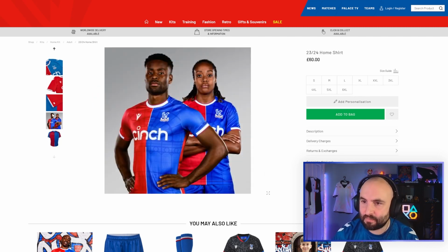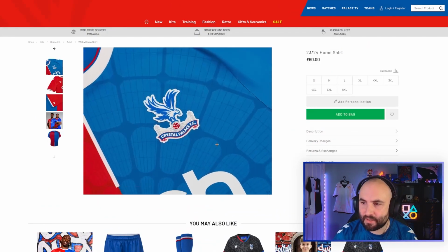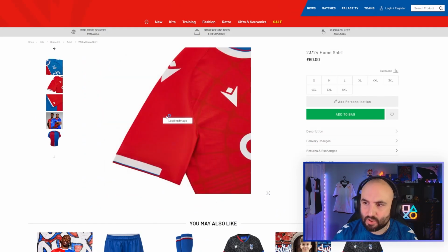Can we see the back of the shirt? See, the back of the shirt's plain. And there's a white line that goes up and stops there, with Eagles written at the top. I think that takes away from it. I feel like the design should be all over, or there should be something on the back.